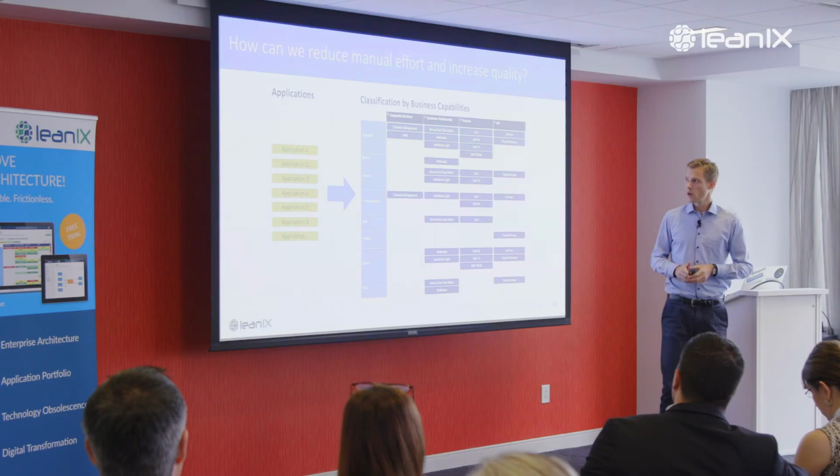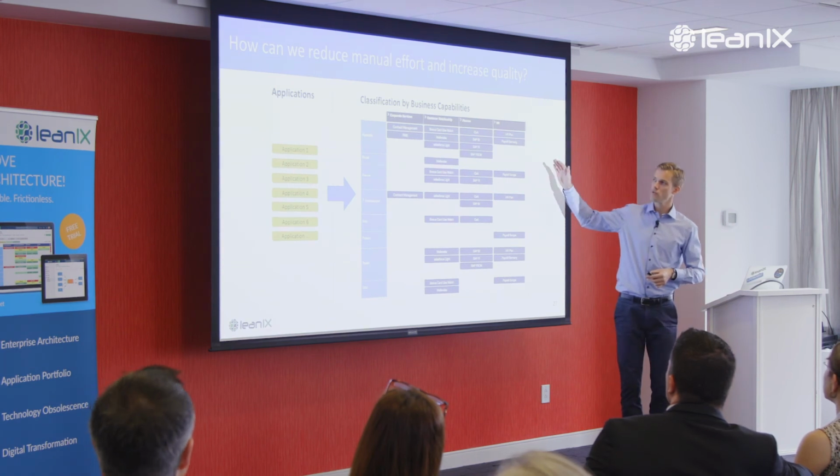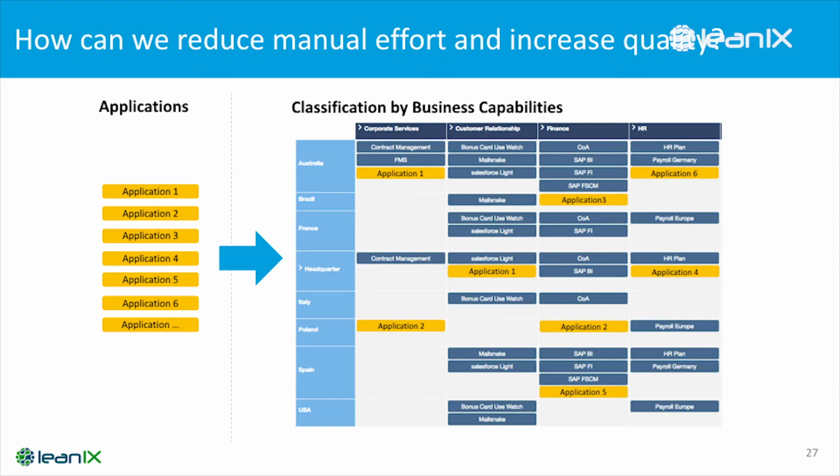There's one thing which enterprise architects usually do: understanding how the application landscape maps to business capabilities and to user groups. One of the critical tasks is to create this mapping and say, this application supports a business capability and it's used by a user group. That's quite an effort to create those mappings.